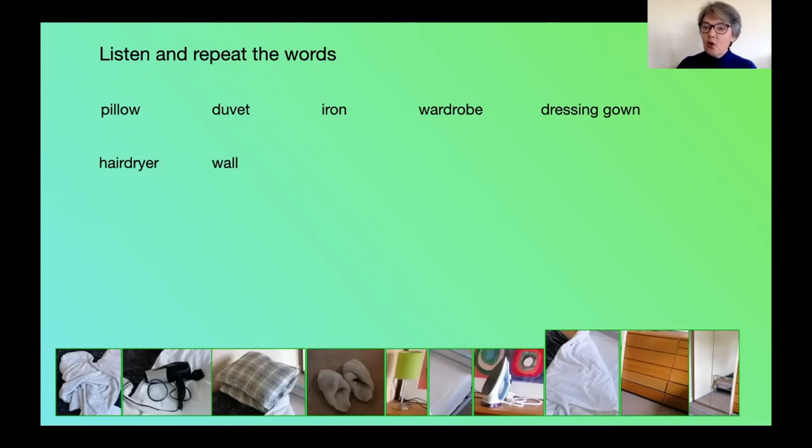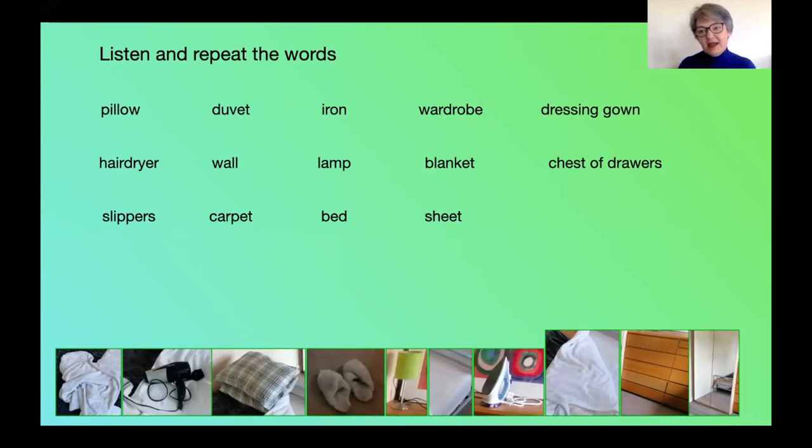Wall, wall. Lamp, lamp. Blanket, blanket. Chest of drawers, chest of drawers. Slippers, slippers. Carpet, carpet. Bed, bed. Sheet, sheet. Okay, look at the pictures and see the matching words.